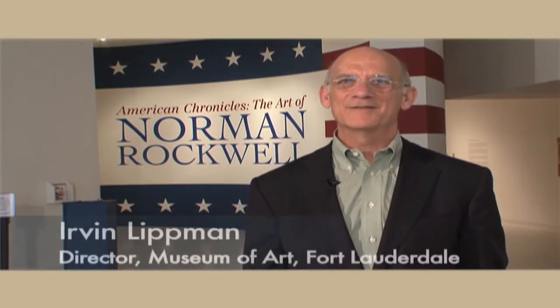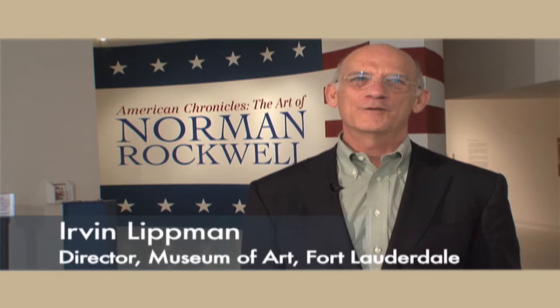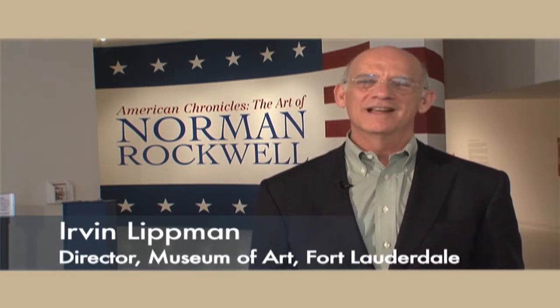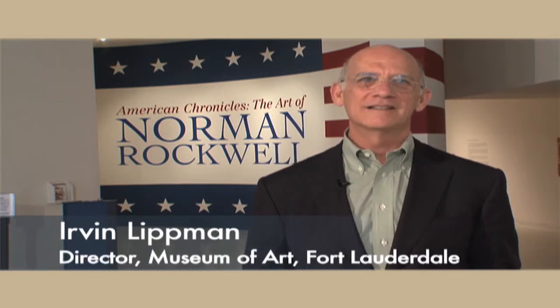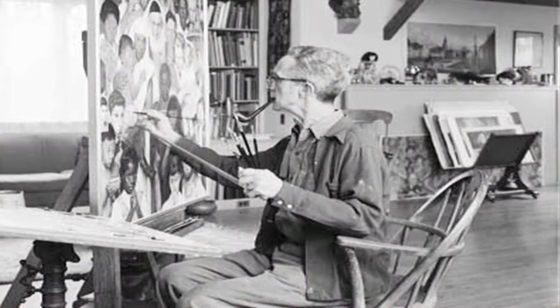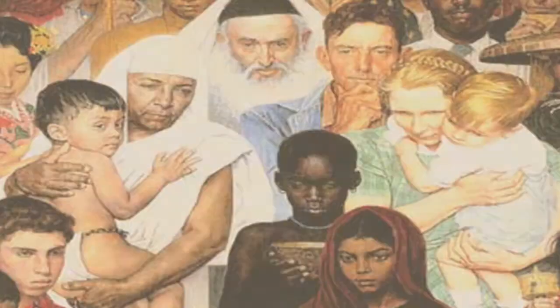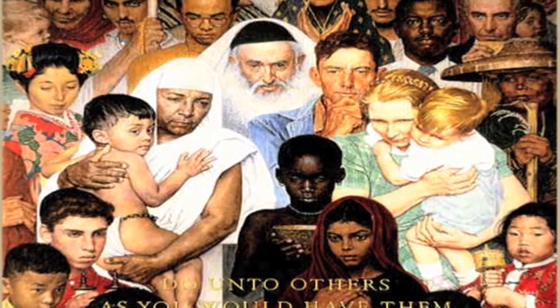We're pleased to have on view from the Norman Rockwell Museum in Stockbridge, Massachusetts, a great exhibition of paintings, drawings, photographs, and of course the Saturday Evening Post covers by the great American artist Norman Rockwell. He did paint, though, the way he thought America should be, and that's what we'll find in this really remarkable exhibition called American Chronicles, The Art of Norman Rockwell.